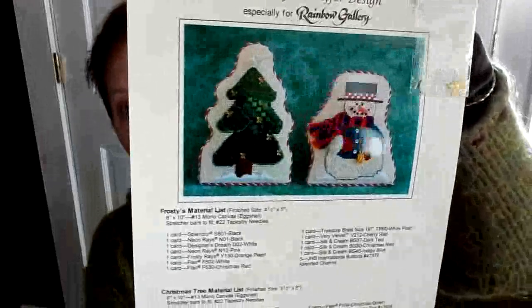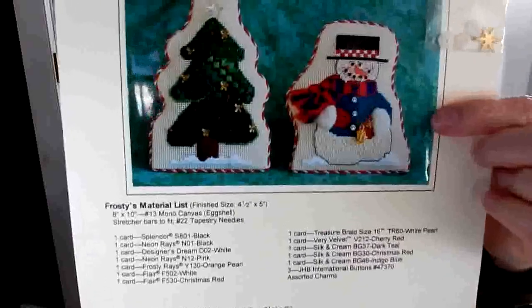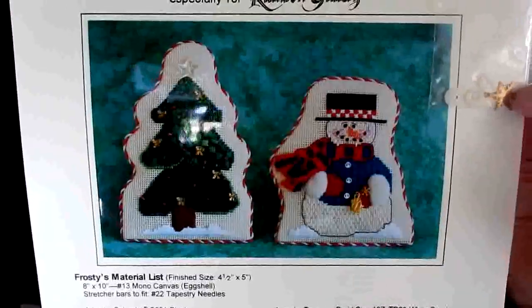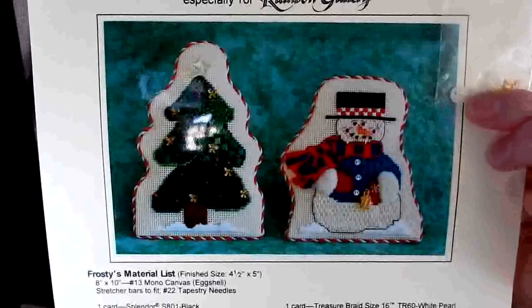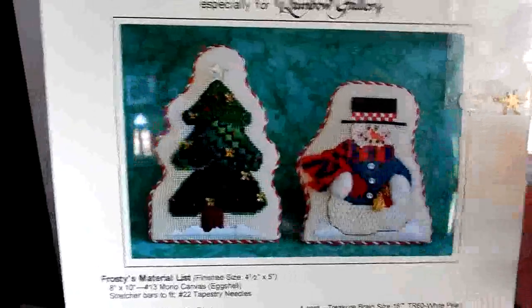So this is my kit for my class. It came in a plastic bag. And yes, I do have a picture. Actually, I got both of these charts, the snowman and the tree. And the class was the snowman. And you can see there's a charm and 3 buttons. And there are different stitches in the snowman. It has a material list on both of them.